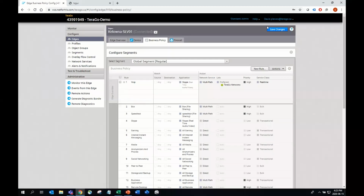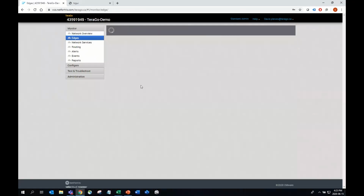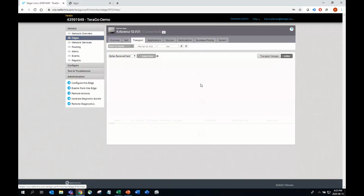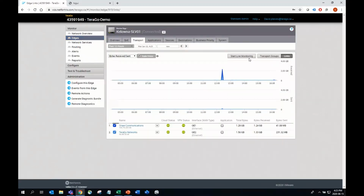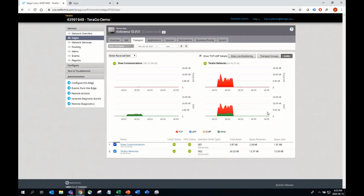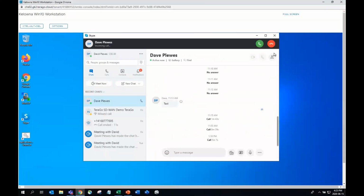Once we have our rule set up, we click on the Save Changes button to activate it. And then we're going to go and monitor the connection. The Kelowna location here, we'll start with live monitoring. Now, we're going to initiate a Skype call. You have a Windows 10 virtual server set up within the Kelowna location, or workstation, and we initiate a Skype call to that Windows 10 application.